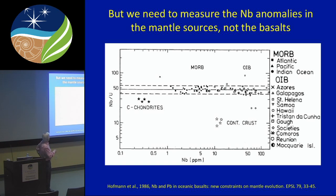So anyway, we noticed that when ratioed to uranium, they formed what looked like essentially a constant ratio, namely around, well, in detail, this was 47 plus or minus 10 or so, which contrasts strongly with estimates of the continental crust, which is the same thing you saw in the spidergrams on the last slide. And it's higher than the chondritic value. So here is something that you can perhaps use quantitatively.